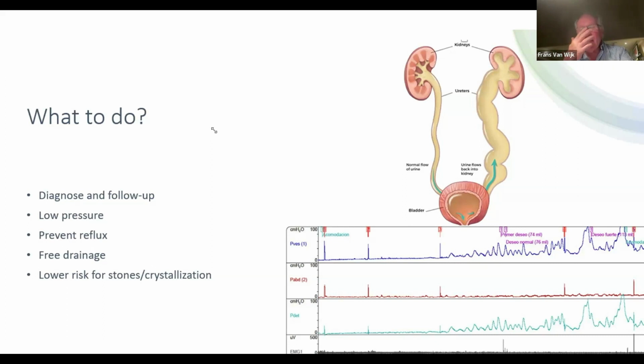And we need free drainage. So if we empty the bladder, we want to empty it completely, either with intermittent catheterization or sometimes with an indwelling catheter. And we want to decrease the risk for stones and crystallization.